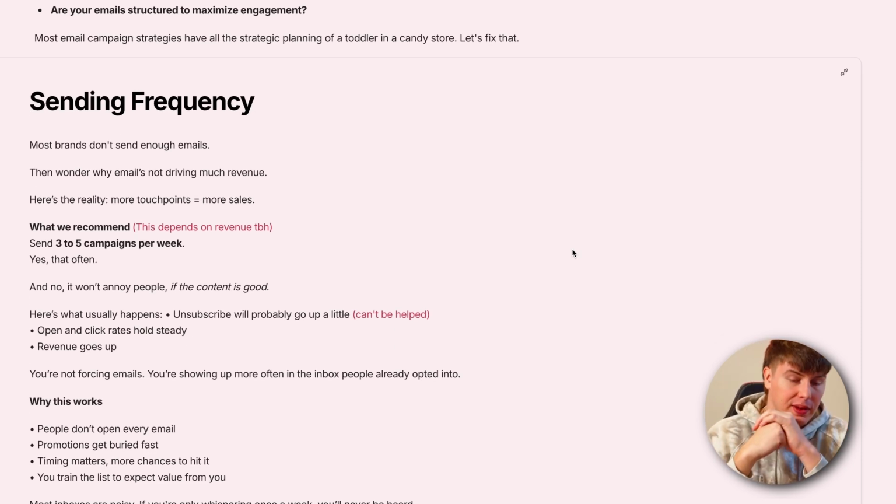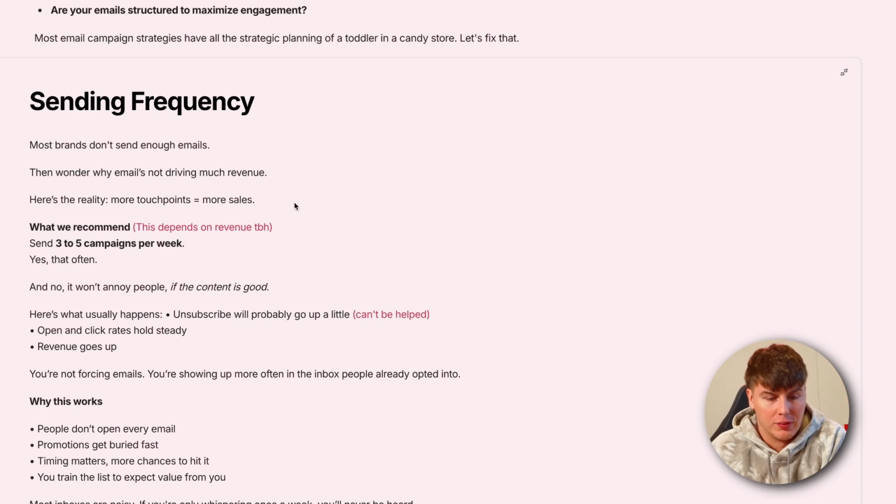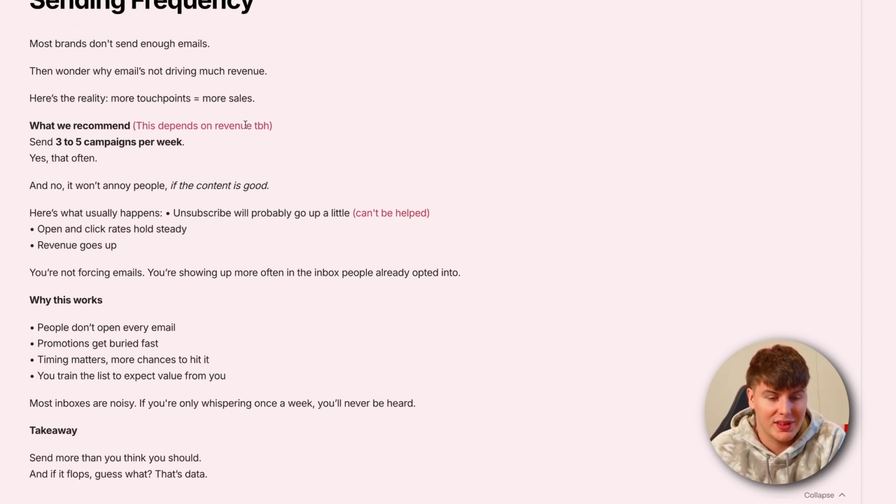Sending frequency. So most brands don't send enough emails, and they wonder why email isn't driving much revenue. Here's the reality: more touch points equal more sales. So what we recommend, and honestly, this depends on revenue. If you're making $20K a month total online, probably don't send 3 campaigns. If you're making $100K a month, I'd say at least 3 campaigns. It kind of depends on revenue.